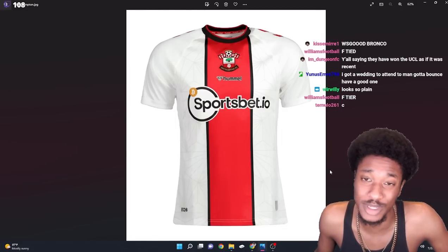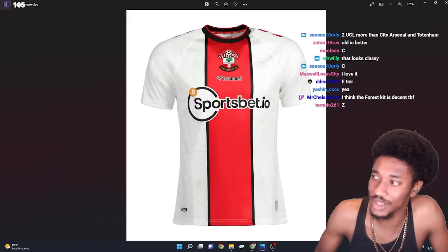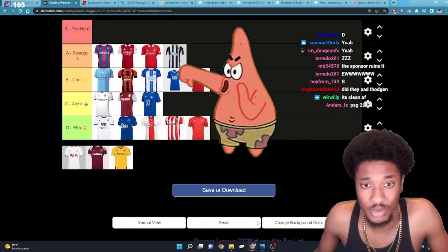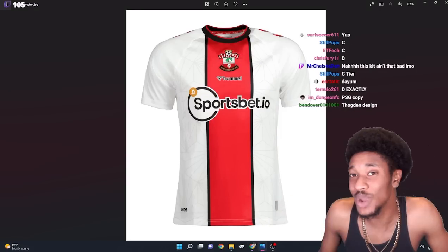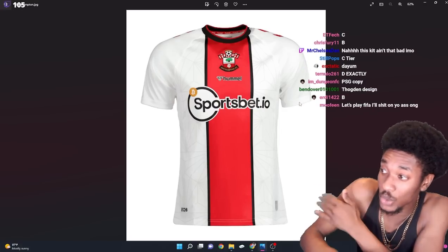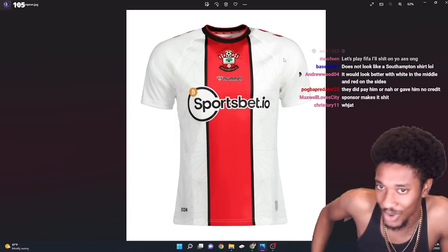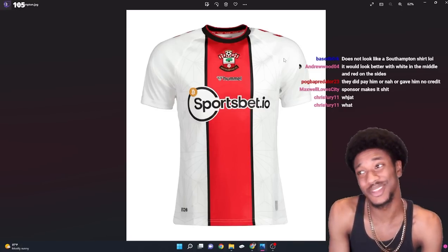Next up, we got Southampton. This the one that Thogden made, ain't it? This design Thogden made. That's what's up, man. But unfortunately, I'm gonna have to throw that at D tier, bro. These don't look good in my opinion. You got the black and red on the collar. You might as well throw that black and red on the sleeve cuffs instead of keeping it white. It would look better with white in the middle and red on the sides, possibly. But that just, no. I don't like this.